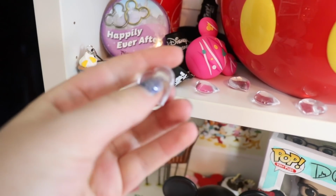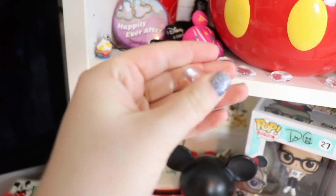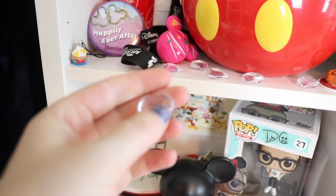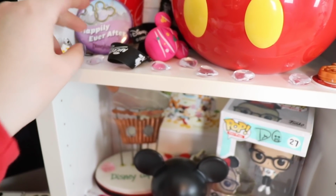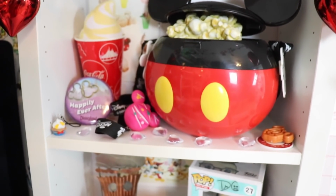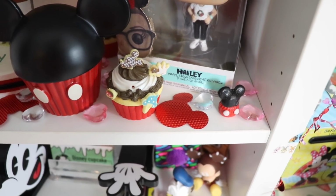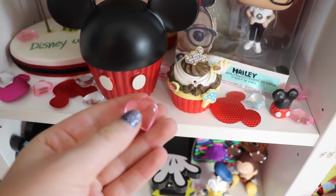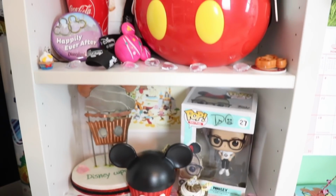I also forgot to mention I added in these little clear hearts. You can find these at like craft stores and things. These are meant to be put in like candle jars, and they work so nicely in the display. That just helps to tie in the little hearts, the little Valentine's Day look. And I also have that going down here with my different colored Mickey confettis that I also got from the park. You can see the different white and pink hearts, just ties in the color, the theme.